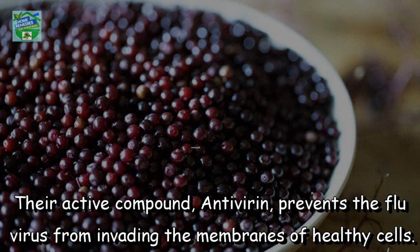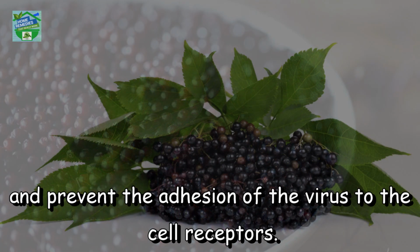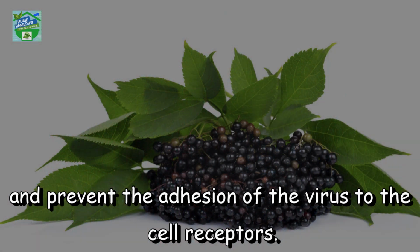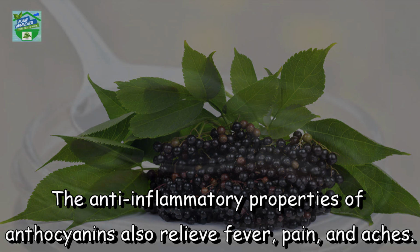Their active compound, antivirin, prevents the flu virus from invading the membranes of healthy cells. Elderberries also inhibit the hemagglutination of the influenza virus and prevent the adhesion of the virus to the cell receptors. The anti-inflammatory properties of anthocyanins also relieve fever, pain, and aches.